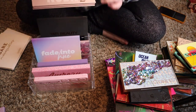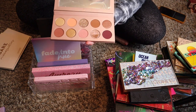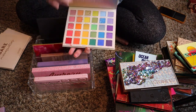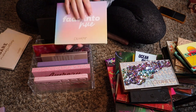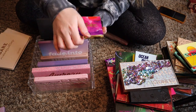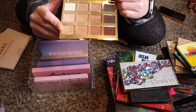We have the Laura Lee Nude 2. Surprisingly, I love this palette. I didn't love the first Nudie Patootie whatever palette, but this one is really good. And then if I want colors, this ColourPop palette has like everything I could ever want in it. Love this. We have the Making Mauves. Such a good mauve-y palette from ColourPop. We have the Tartlet in Bloom. So good. Like, this shimmer shade down here is amazing.